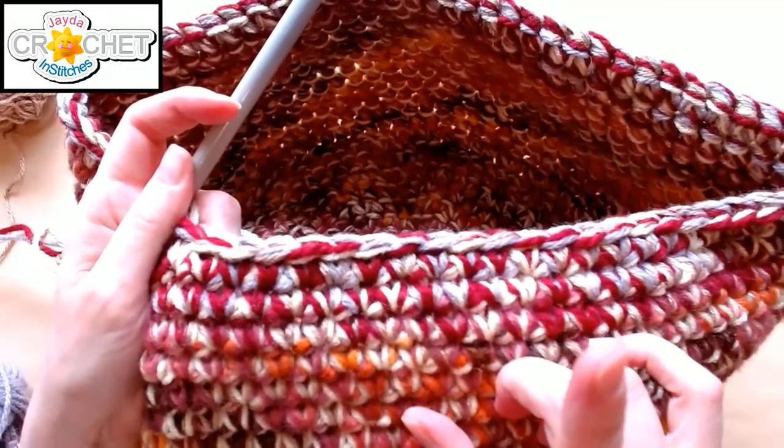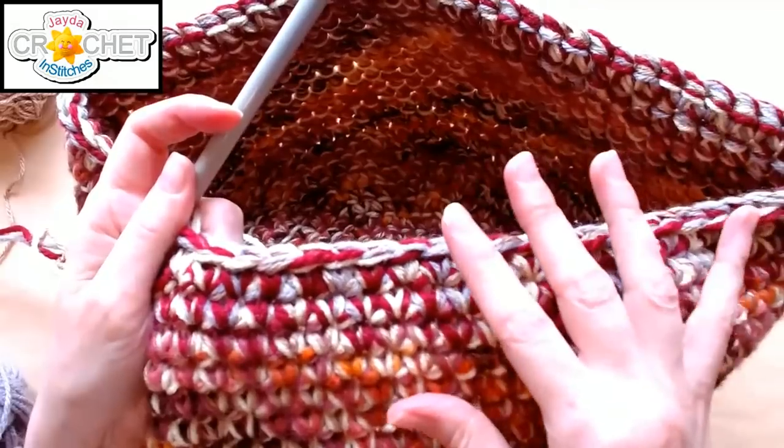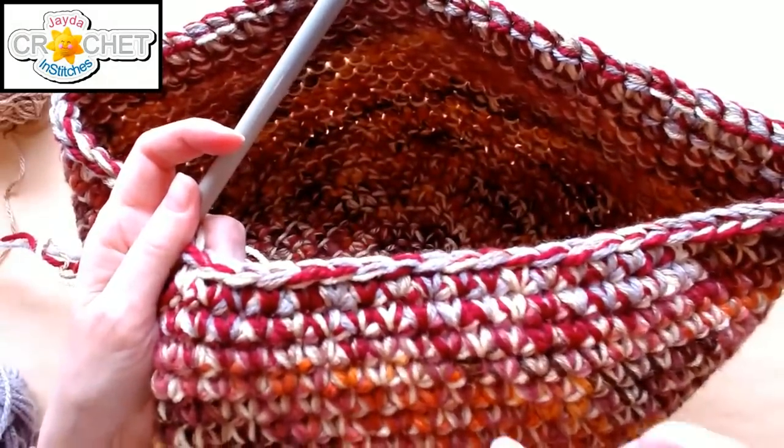I'm using a size 9mm hook, Donna. But whatever hook works with the yarns you try to hold together to get the tightest tension possible, that's the one you want to use.